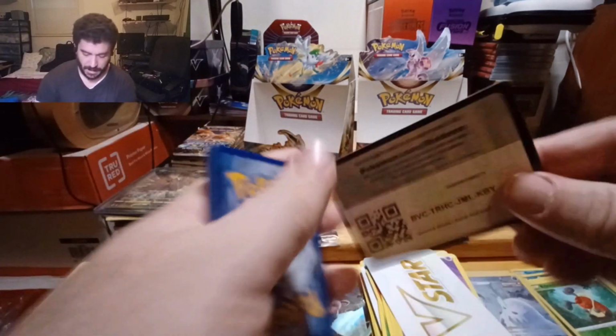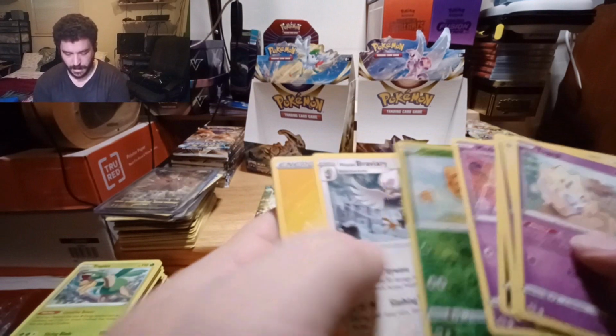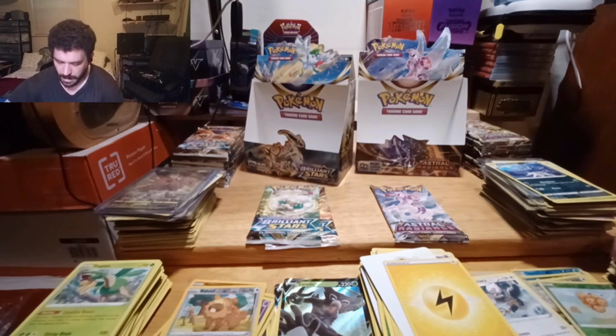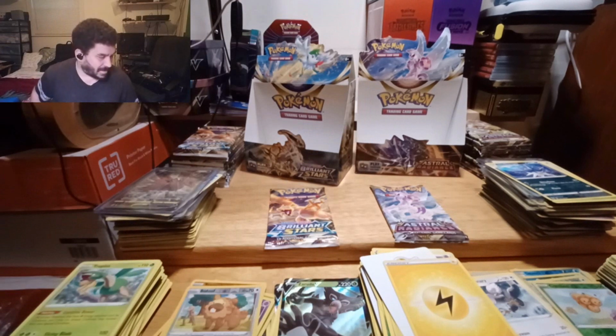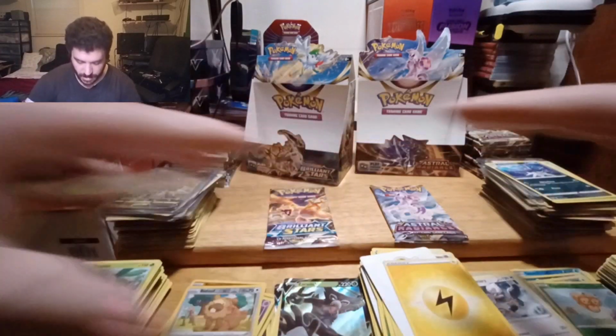However, at the same time, you've also got to remember that each set also has energies that come with it. So another thing that I try to do is have enough space, which Fusion Strike is actually the only one so far that I cannot put promos or energies with. So, unfortunately, I have to do it the other way, which is just the cards.